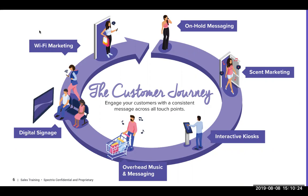Interactive kiosk, which is not something we offer through Vendasta now, but think about wayfinding in a mall and you want to figure out how to get to the store you're looking for, things like that. Overhead music and messaging, that's probably where you've experienced some of the Spectrio products, because we do lots of work in restaurants, hotels. Think about licensed music and then sometimes licensed music with overhead messaging. That's kind of what we do.